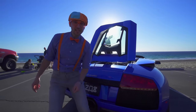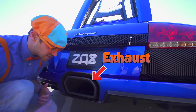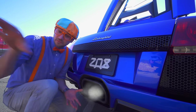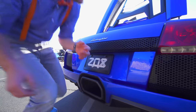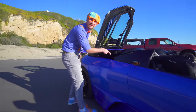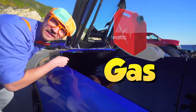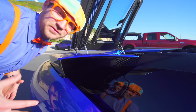Ooh, look at this. Whoa, this is the exhaust. There's one big exhaust right here. This is where the exhaust goes out from the engine. Whoa! Do you see this? This is where you put the gas inside this car. Ooh, and down here, that's where air goes in to cool down the car.